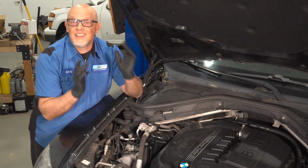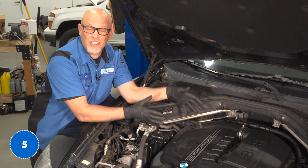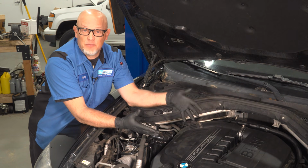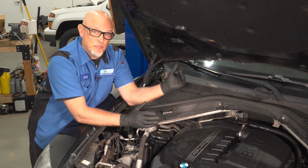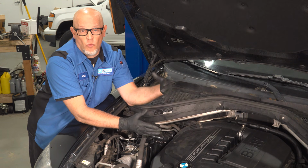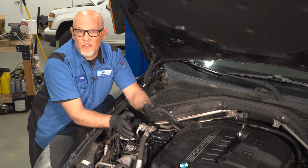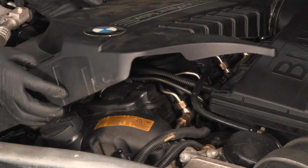You can do it. Lastly, the cause for all that smoke under the hood is actually oil dripping onto the exhaust. The reason why it's dripping is because the valve covers are leaking. Now, the valve covers are made of plastic and they can warp or also crack. And replacing just the gasket alone is not going to fix your problem. You're going to have to replace the whole valve cover.